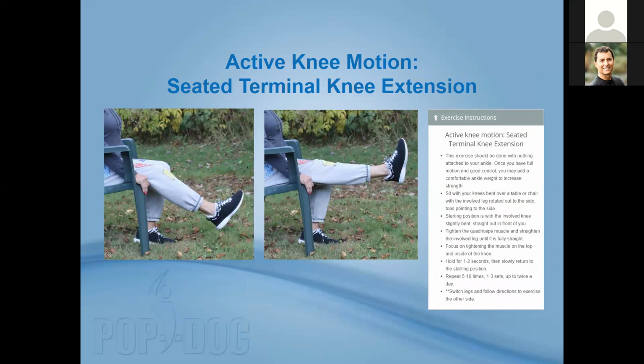So we're going to move down to the knee, and this is called active knee motion. It's called terminal knee extension, extension meaning getting it straight. The goal is to allow your knees to get fully straight. So we're starting halfway up, with one leg in front of you, and we're trying to get those toes to touch the ceiling. By getting the toes to touch the ceiling, you're really getting that knee as straight as you can, and then you slowly bring it back down. But you only bring it down halfway.